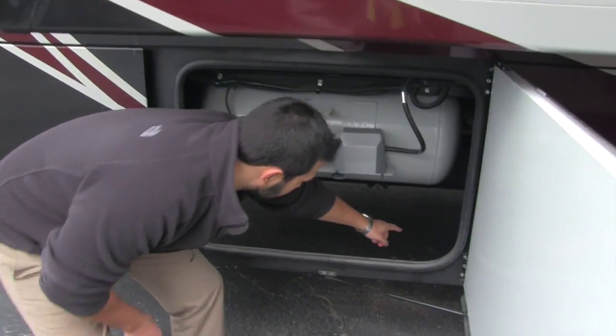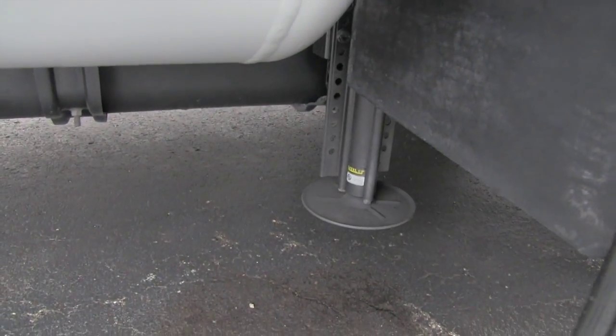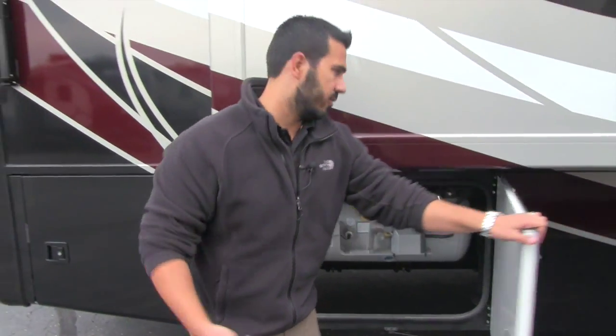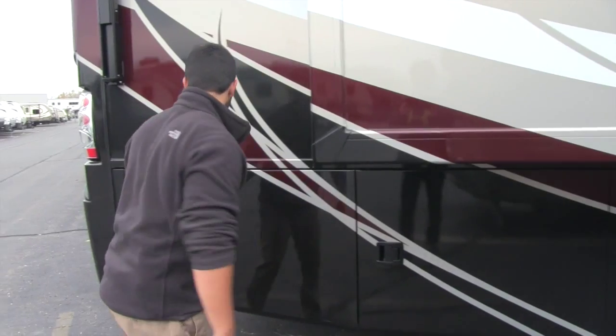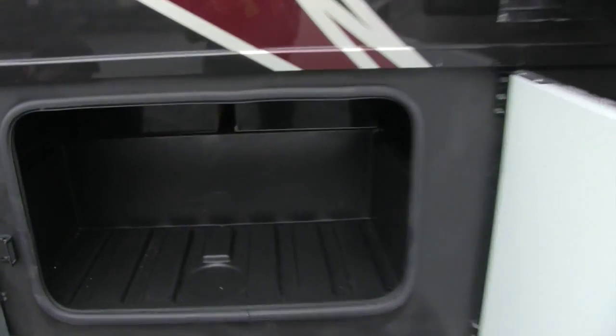One thing I do like to show is, if you look right here, it's going to be our Level Up system. So that is going to have hydraulic auto leveling on this coach. Just touch of a button and it goes ahead and levels out for you. Right back here again, more storage. Storage all over on this coach, just fantastic.